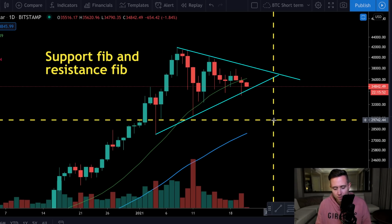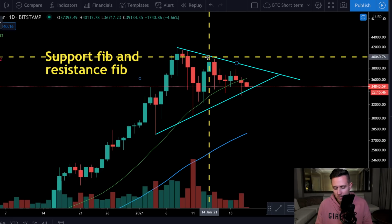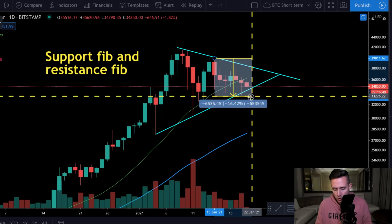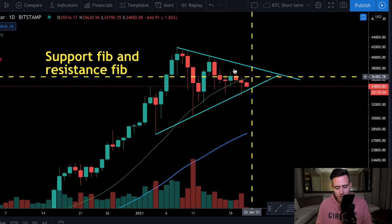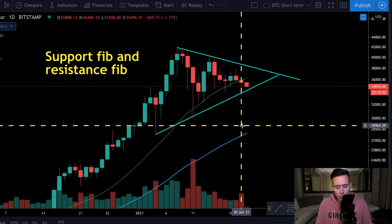Let's jump into the Bitcoin video. So this is Bitcoin on the daily chart, and it's down, right? It has been consolidating for around a week now from this red candle here on January 15th. Bitcoin down ultimately 16-17%, and you can just see 6 out of the last 7 candles here in the red. Currently, Bitcoin testing this lower trend line. This is on the daily chart. We're going to dig into it.